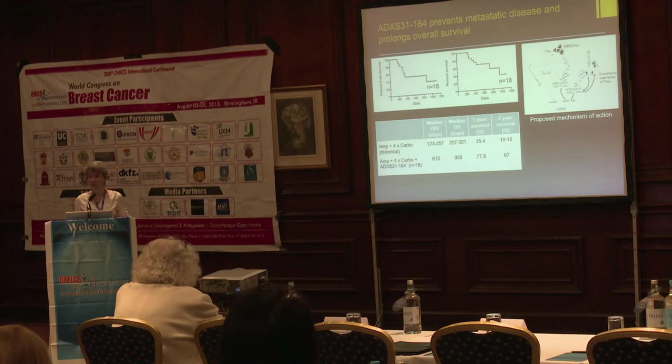And when we actually look at the survival curves here, again, this is a phase 1 study, so there's no control group, and we are looking at a very small number of dogs. But as a veterinarian, I can tell you this is absolutely dramatic. So these are our disease-free intervals and our percent survival here.